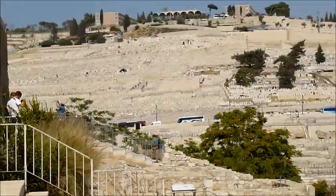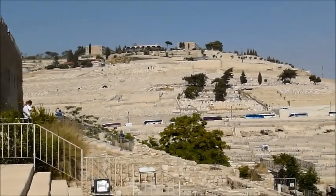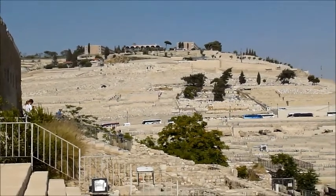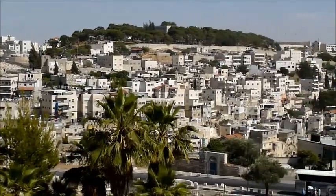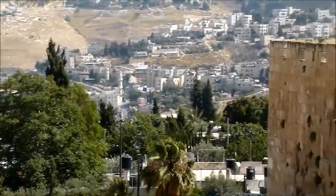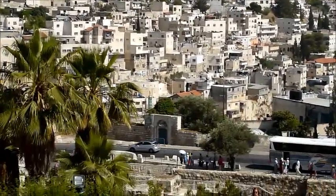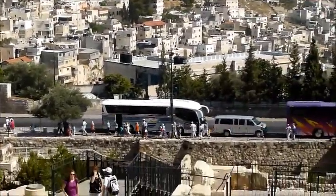And across the way here is the Mount of Olives. This is where in Jerusalem they bury their dead. And it's also in reference to when Jesus talked to the Pharisees about being whitewashed tombs. And we come across here to the modern Jerusalem. You can see it here, and quite a large city. And in the midst of the city here, if you look down to where the people are on the buses, past them is the Kidron Valley.